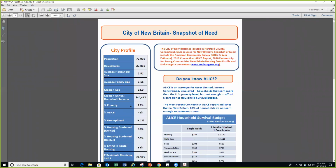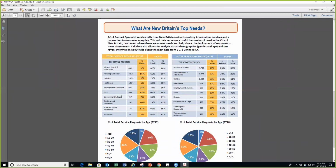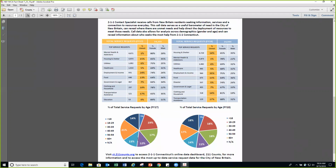So the city of New Britain recently did a quick one-pager, and on the second page of that one-pager, they used our 211 counts data to make a quick fiscal year 2017 and 2018 comparison of need. So they made a couple of charts. They took their top service requests and compared them line by line. And then they used our additional data, so our demographic data about male and female, and about age requests, to really paint the picture as to where the top needs were and who the individuals were that were expressing the most need. They also had a category for unmet needs.